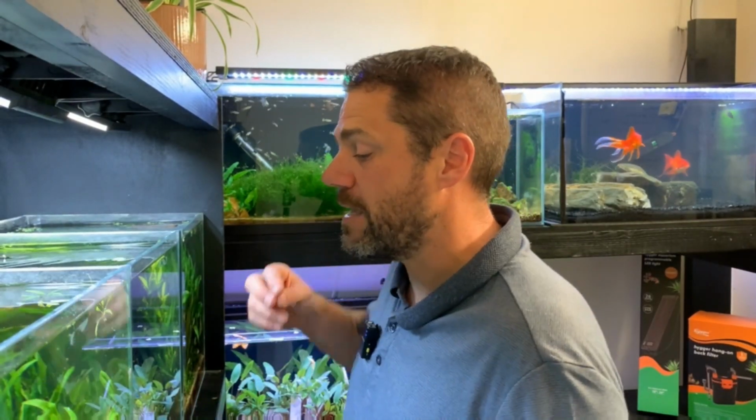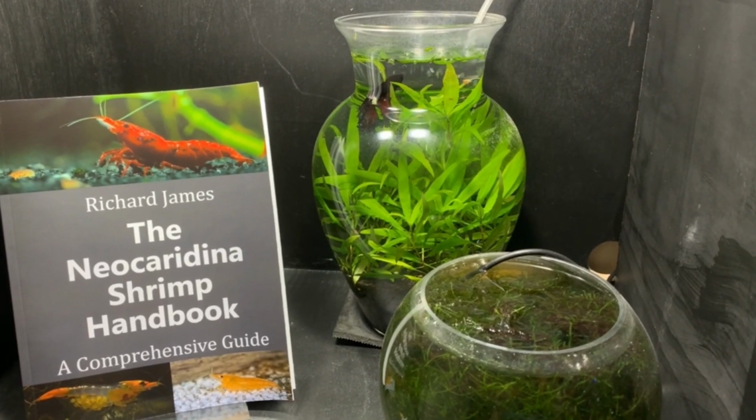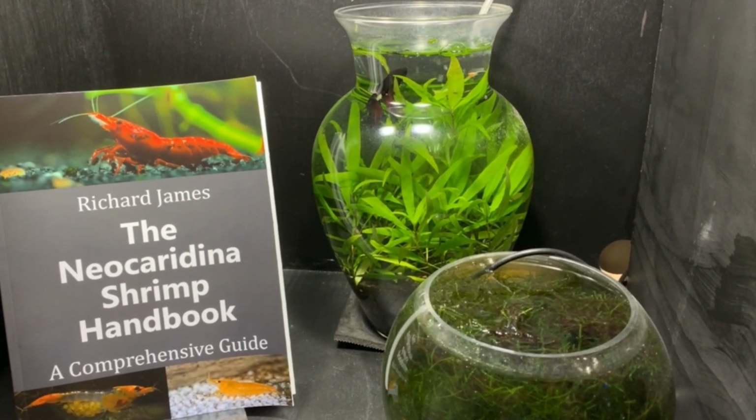Now, I did say a filter has two jobs, which is to keep the water physically clear of debris and to keep it biologically clean, but it actually does have a third job, which is to circulate the water evenly throughout the aquarium. And circulation is essential whether or not you run a filter. In the bowl down here and the small vase I have down here that don't run filters, they still run an air stone for circulation.